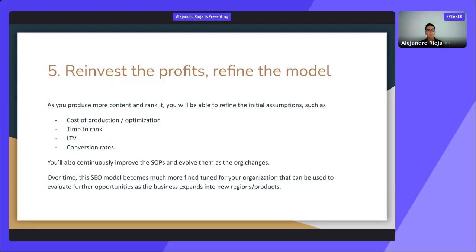We also will continuously improve the SOPs and evolve them as the org changes, as we introduce new tools, new processes, and new people. Over time, this model becomes much more fine-tuned, specific to the organization, and can be used to evaluate further opportunities as the business expands into new regions and new products.